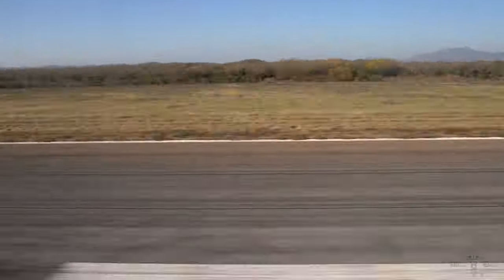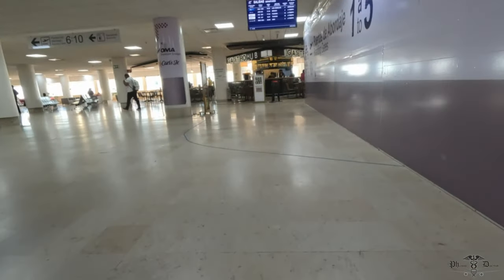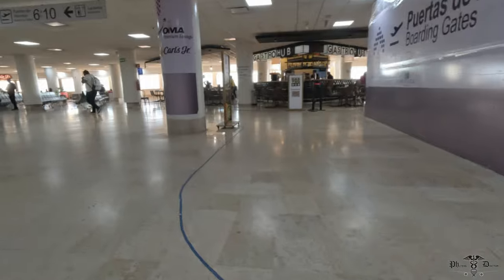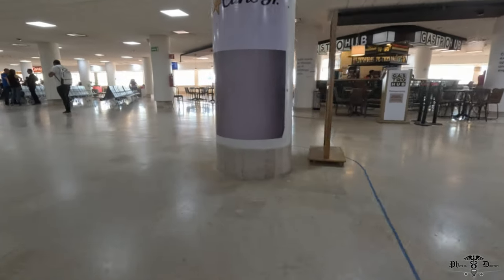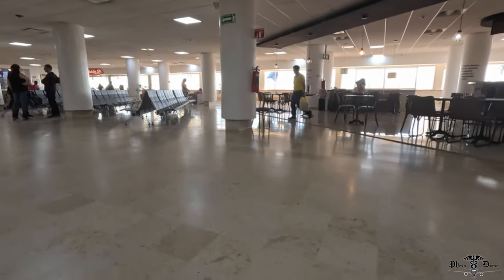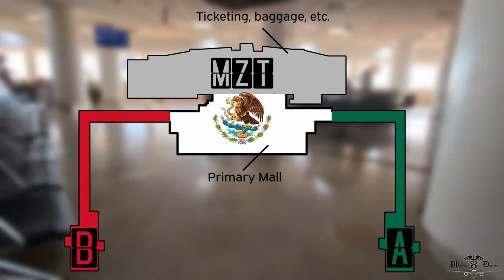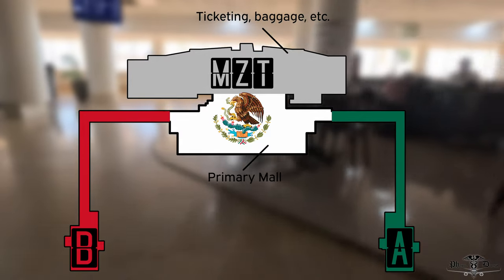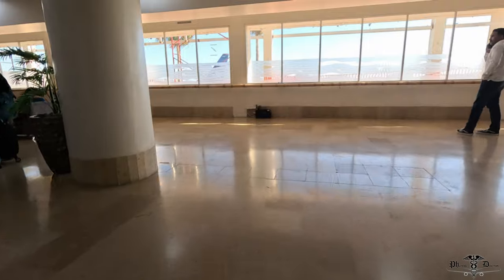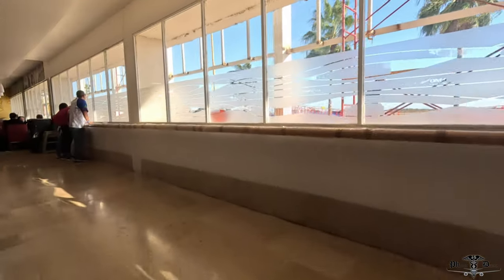I have just arrived into Mazatlan aboard an Aeromexico 737 MAX flight and was interested to see how the Mazatlan Airport compared to Mexico City's. The airport has a different layout than what I'm used to. Immediately after security, passengers enter the primary mall area where a bulk of the food, retail, and lounge offerings are. As I was on a bit of a time crunch, I didn't do much time walking around, which turned out to be smart on my part.